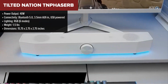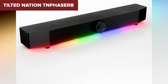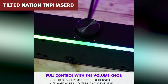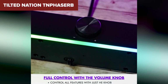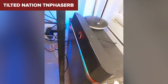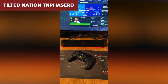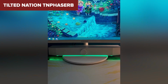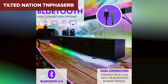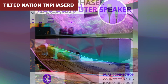That extra power means better volume, clearer mids, and punchier highs, making it perfect for gaming, movies, and even casual music listening. Bluetooth 5.0 and aux-in gives you flexible connectivity options, while the 6 RGB lighting modes let you customize your setup to match your style. Now, it's not perfect. Like all soundbars on this list, it still lacks deep bass. There's no dedicated subwoofer here, so if you're looking for earth-shaking low frequencies, you might need to pair it with a separate sub. But compared to the other models, the Tilted Nation easily delivers the best audio experience overall.